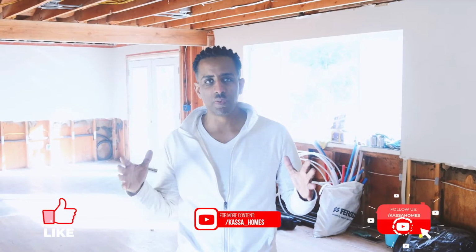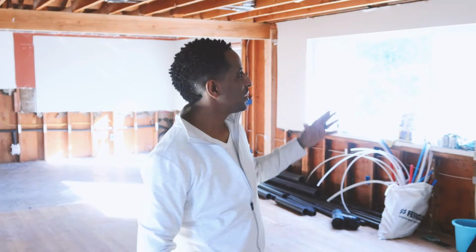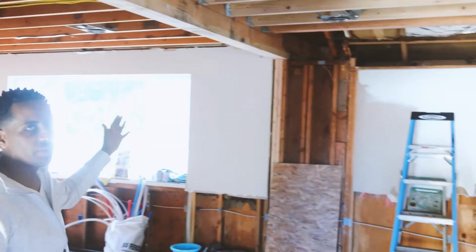So now we're inside, so I want you to visualize this property as a U-shaped property. We have the garage side, the living room side, and then another side on the other end. I'm standing as you're coming into the door. Previously, we had a wall here as well as a fireplace wall right there. So the first thing we wanted to do was open concept. Obviously, that's what everybody wants nowadays. So we were able to demo this wall out.